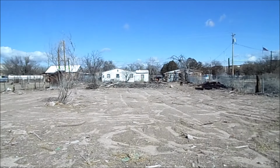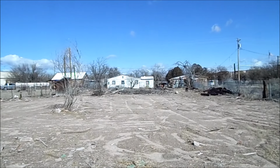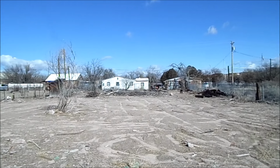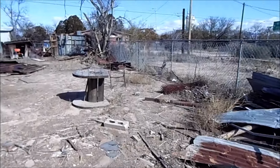Okay, we're back to this lot. It's 8 or 9 days later. It rained a lot, so now I can get the rest of those places that were too hard. So let's get the probe out and see what we can find. Okay, I have located several of them.